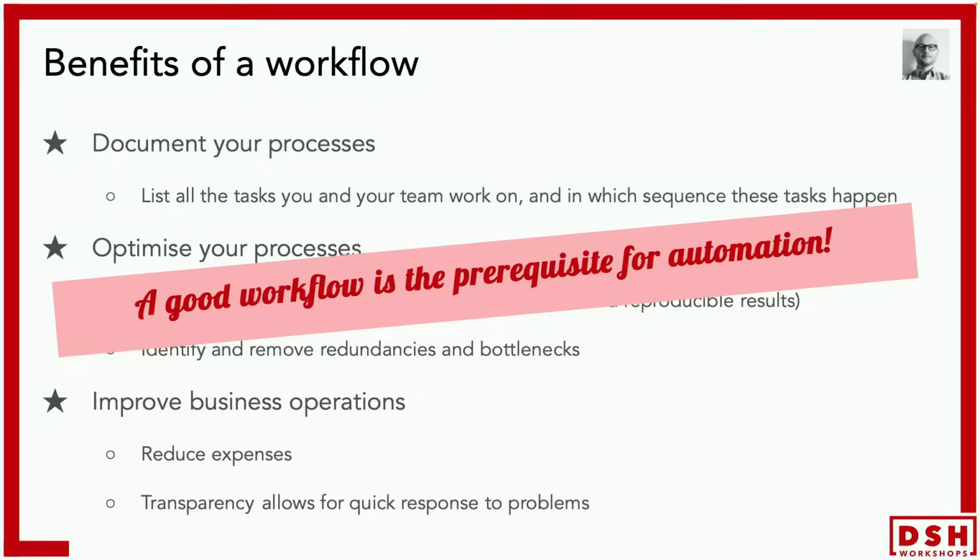A good workflow is the prerequisite for reproducibility, or repeatability. And that can be automated, right? I mean, it sounds like the end goal, and I think it's a good goal to work towards. But even if you don't think about automation yet, it still makes sense to formalize, to standardize, to have everything reproducible. And if you then have time and budget and the interest, you can start automating stuff.